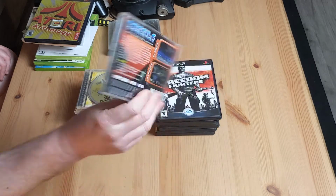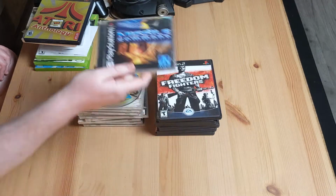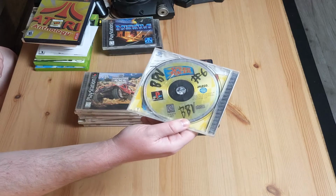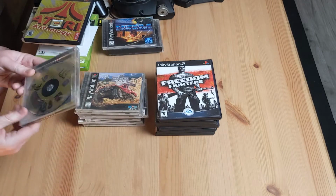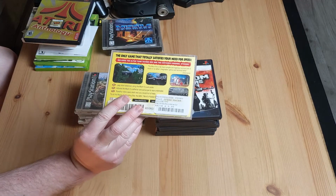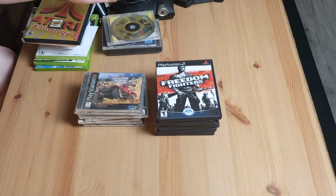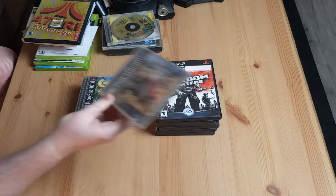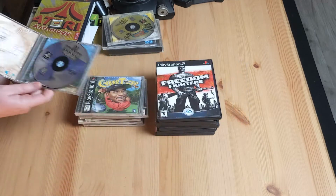Missile Command, I do already have it. That was a mistake on my part picking that up, but no big deal. It was only $3. One I did need, Speed Racer. It's got a lot of writing on it, but no manual. Got the back. I had to get the light in there. Hardcore 4x4, very dirty, but another kind of racing game I didn't have. Picking those up.